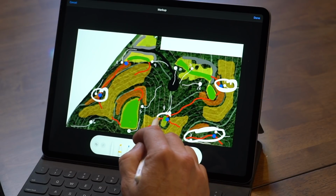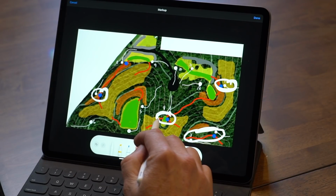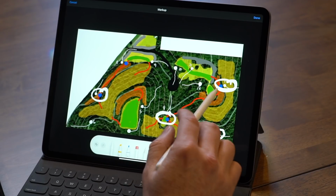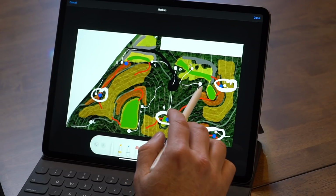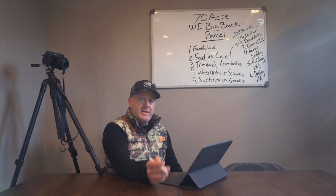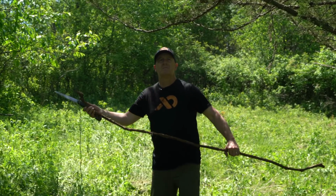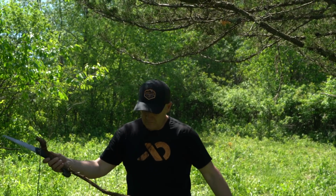Really cool setup for the family to use this little hunting plot, get in and out. The yellow is switchgrass, so these food plots are all flanked with switchgrass. Switchgrass out front to again insulate the parcel. And then mock scrapes at every stand location. I encourage mock scrapes at every stand location.